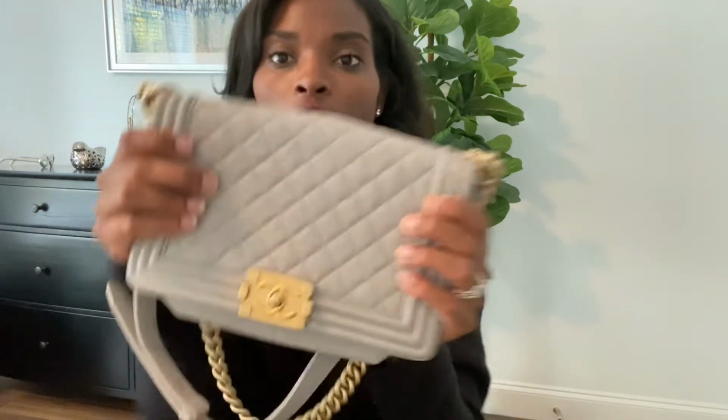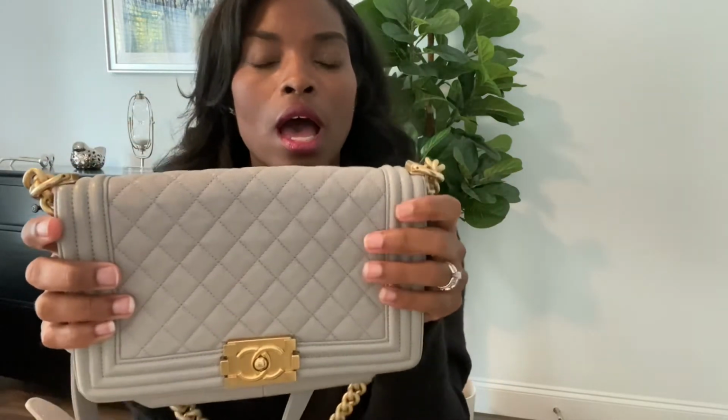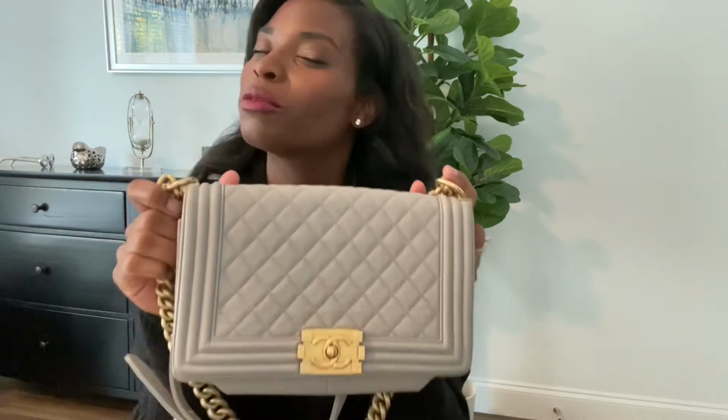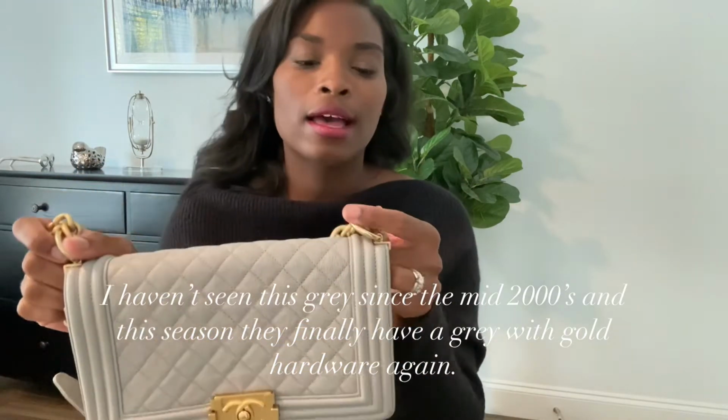Again, this is Caviar. This is not like the lambskin one. But I think if you're gonna do a Boy bag, you should have fun with the colors. Try to pick something that is a little neutral that everyone would love if you choose to sell it. However, I will never sell any of my handbags.